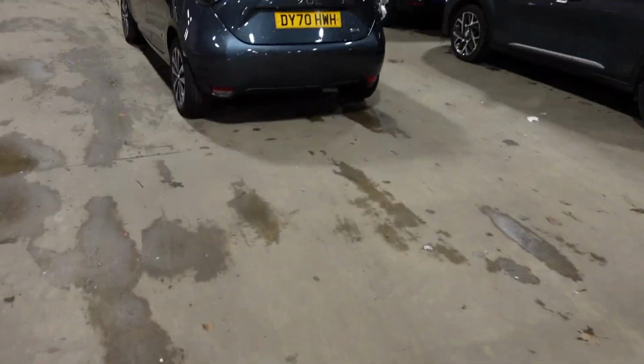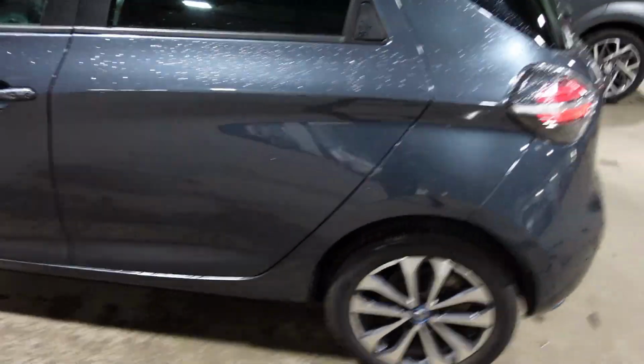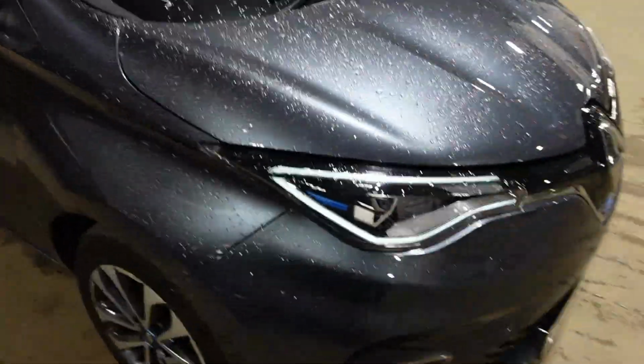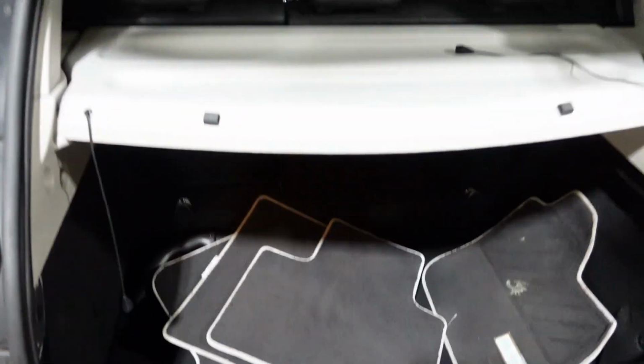So here we go. Got the documents, got the 2 keys. Here is the machine that is the Renault Zoe. There we go. So scuffs to the wheels, we're aware of that. It looks great in this grey, doesn't it? Wow. Oh, I'm well happy with this. So there's the wonderful seat. He's woken up. Nice. Set of mats. Type 2 in the boot. There we go then. So let's fire up this beautiful machine.